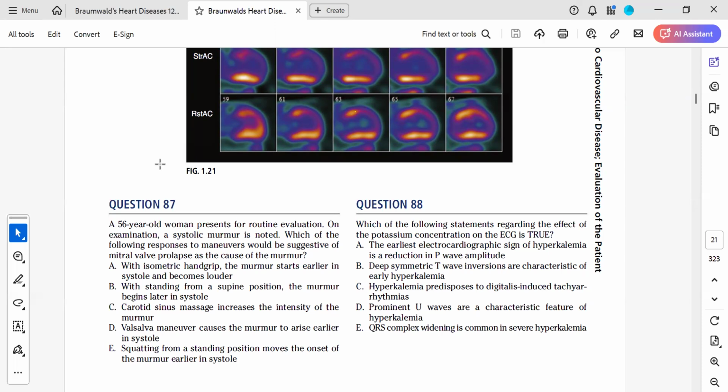With standing from a supine position, the murmur begins late in systole. So this is also a true statement. They say that in standing, there's going to be decreased left ventricular filling, which makes the murmur begin late in systole. Carotid sinus massage increases the intensity of the murmur. Carotid sinus massage actually does not affect the murmur of the mitral valve. Rather, it intensifies the murmur of focal.